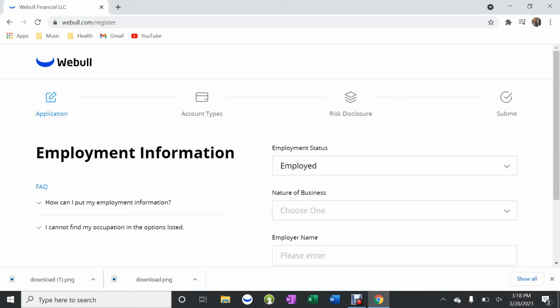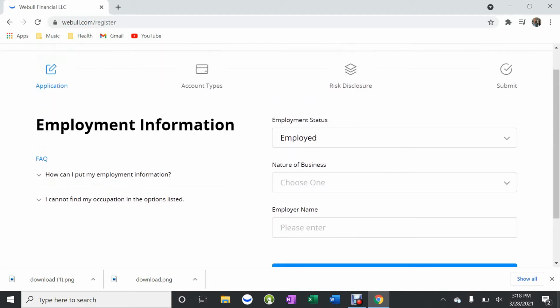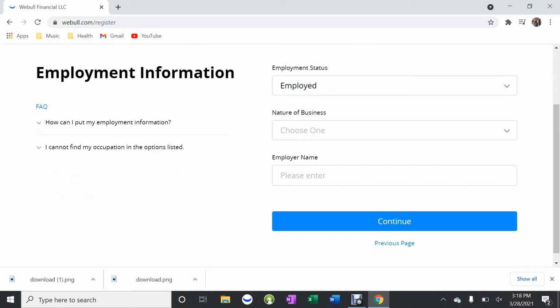The next thing you're going to do is put your employment information in. So it's just going to ask if you're employed or unemployed, and then the nature of business. Just choose the thing that's closest to it, and then the name of your employer.